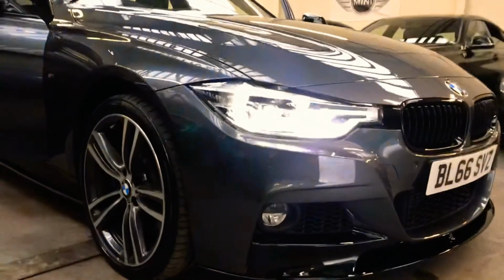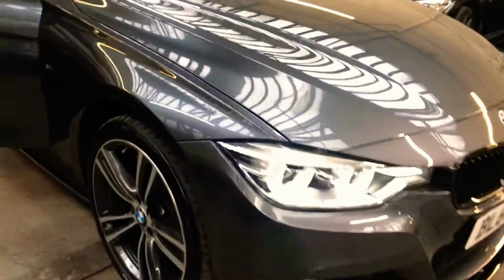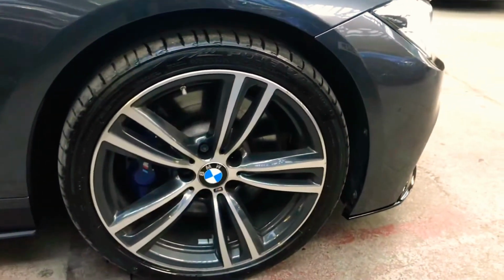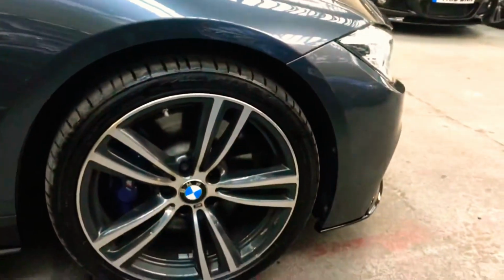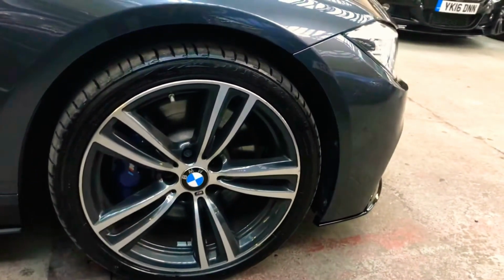Moving round to the side of the car, we have got the 19-inch M Sport alloys. Behind them, stunning 19-inch alloys, we also benefit from the M Sport Plus pack on this vehicle, which gives us much larger brake calipers as well as them being painted in Estoril blue. Really an added bonus of the stopping power, which you will want, of course, having the 335 diesel engine up front.